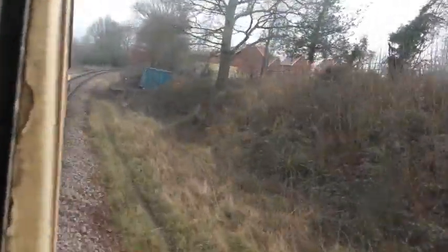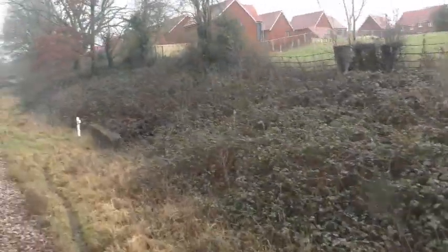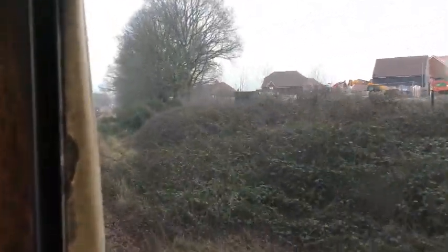Past a yellow light. And any moment now we'll be crossing the East Grinstead Viaduct and into the station. And that's the northern terminus of the railway. East Grinstead links up with the mainline services to London. Battery's running low now, so when we stop I'll change the battery.